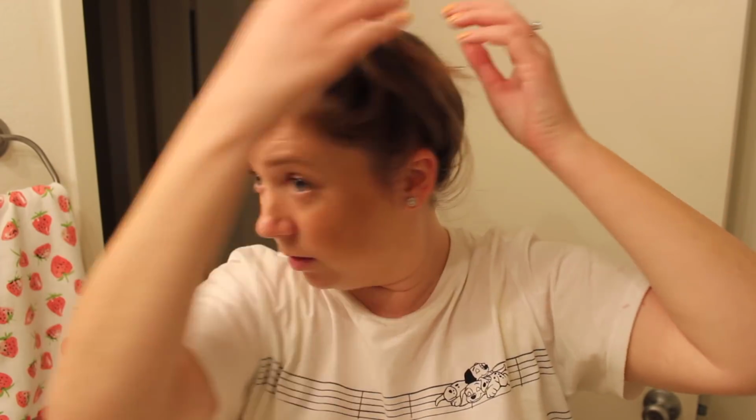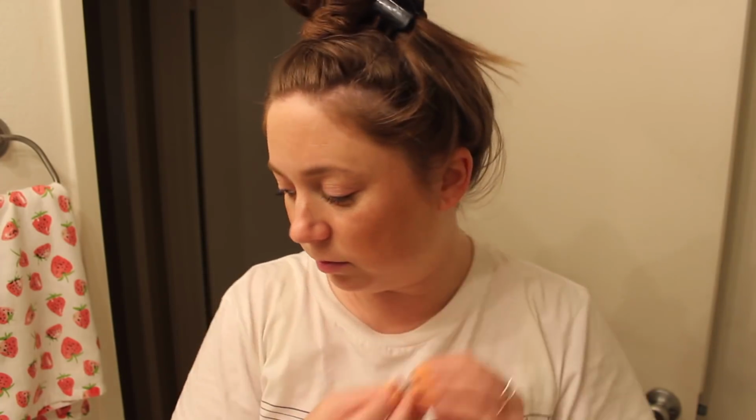Here I am, ready to get ready for bed. So I'm just going to put my hair up first, as usual, get it out of my way, and I'm going to just use a claw clip for that. I'm going to take out my earrings because I don't like to sleep or shower in those.